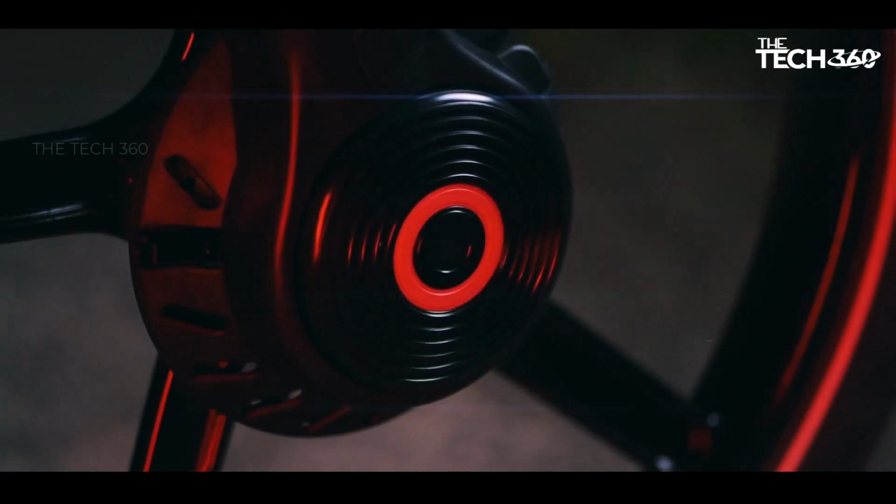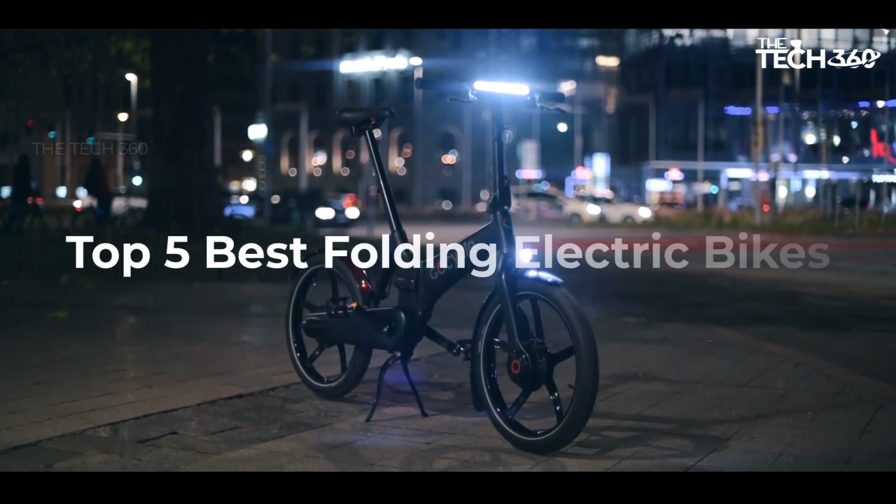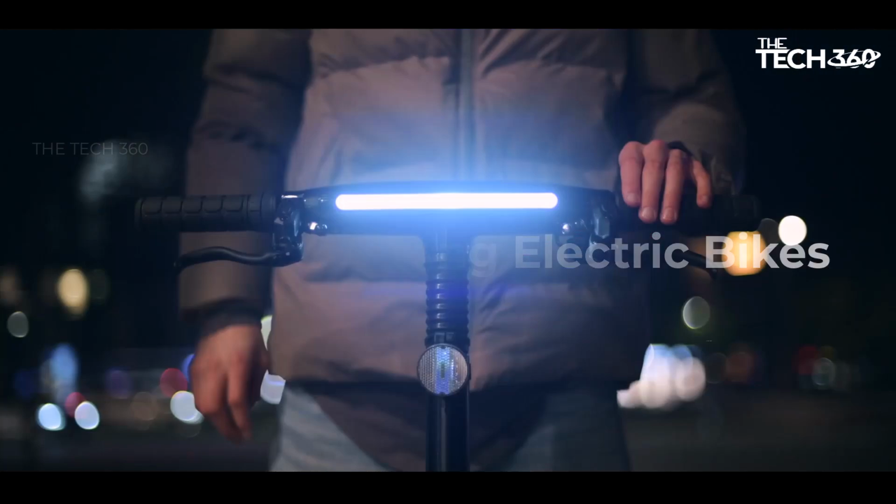What's up, guys? Today we're going to take a look at some of the best folding electric bikes.